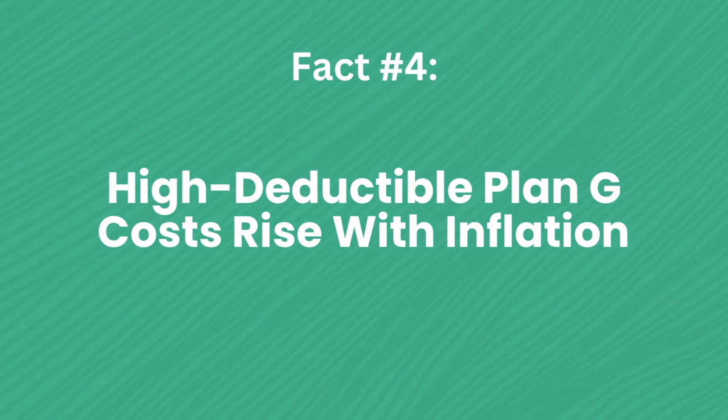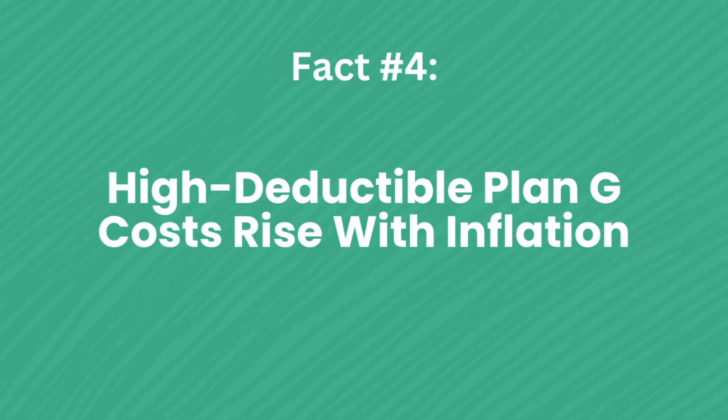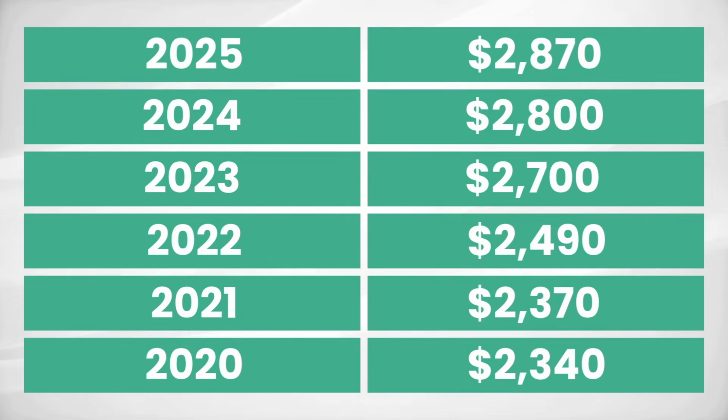Okay, for my fourth point, you might be wondering, will the deductible of $2,870 stay the same indefinitely? Well, the short answer is no. Every year, Medicare adjusts the deductible amount to inflation. This is similar to how the cost of living increase happens with Social Security. So here's how much the deductible has gone up in previous years. You can see all the way back in 2020, the deductible was $2,340. Well, it's gone all the way up to $2,870 in 2025.